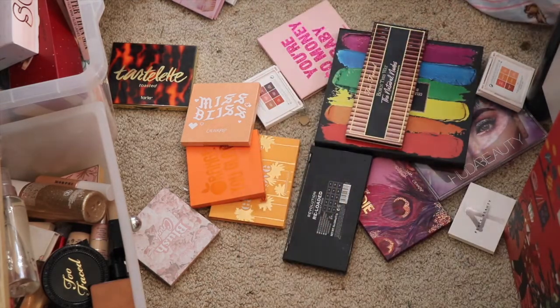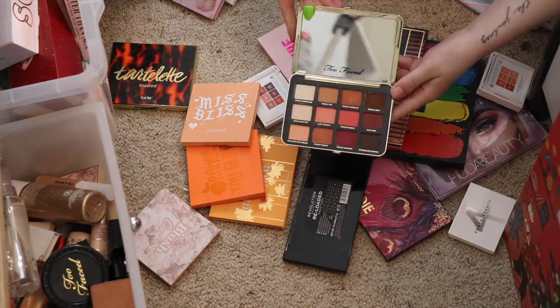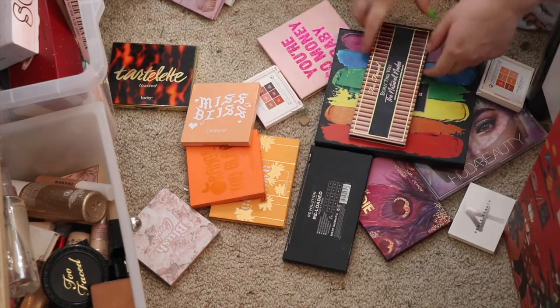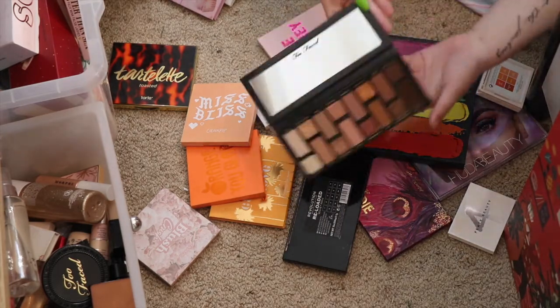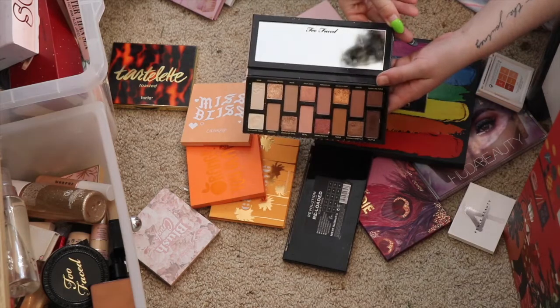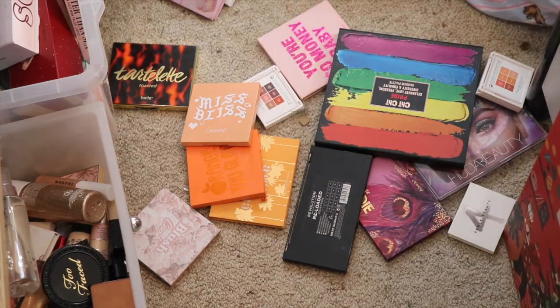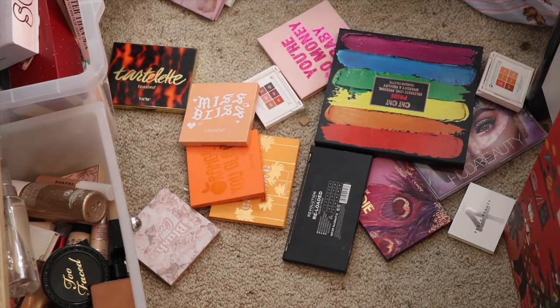I think the Just Peachy Mattes can go from Too Faced. It is a really cute palette, but I just don't really reach for it. And I've got this one, which I love so much. This is the Too Faced Born This Way palette, and I just love this one. It's such good quality. The shadows are amazing. And yeah, I like that one a lot more than the Peachy Mattes.